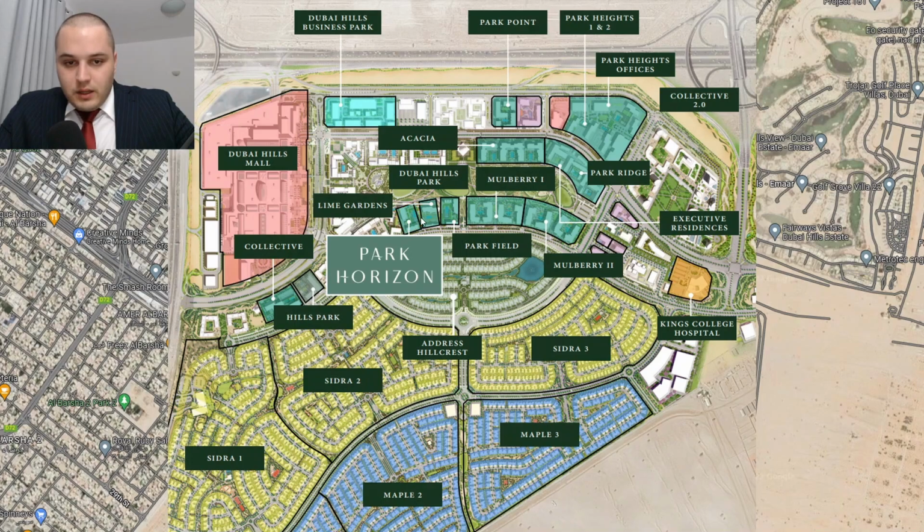Now, right here you can see exactly what I'm talking about. Park Horizon, this new project, is right here. You can see Dubai Hills Park stretching all the way between these two lines of buildings. This is Park Field, the previous video that's available. After that we had a Lime Gardens launch, and now Park Horizon. I will also later show you some of the apartments or views from a previously finished building as well, like Mulberry One, and that will give you the exact position of this particular project inside the community.